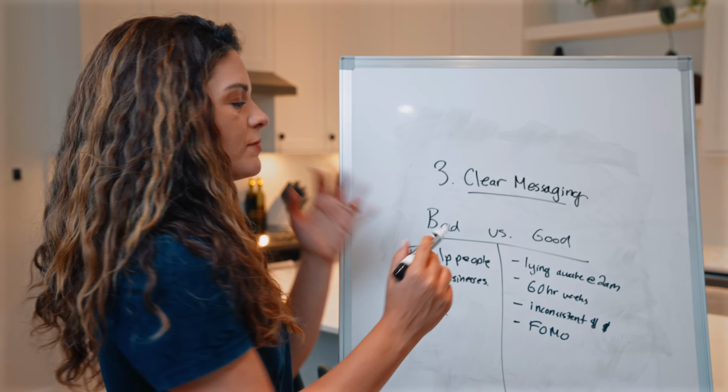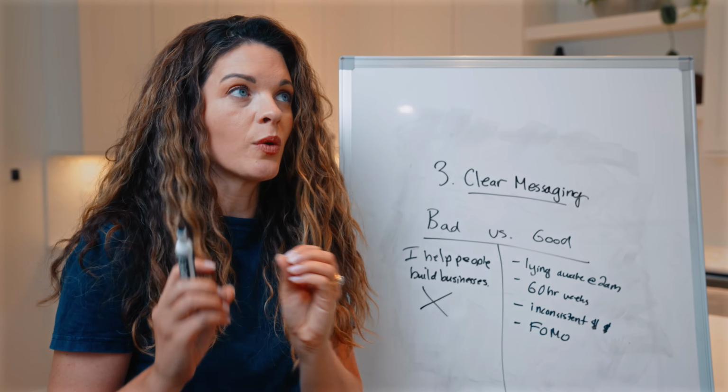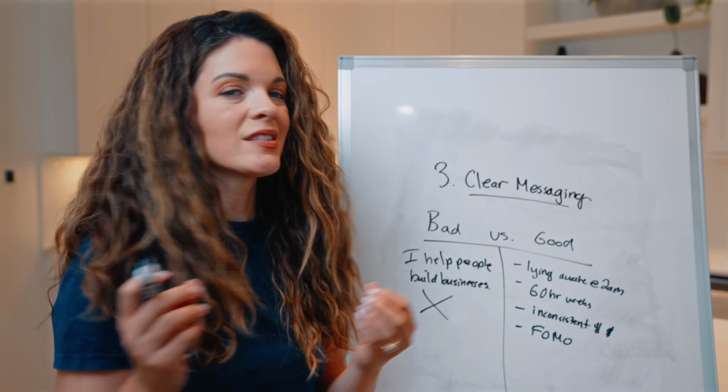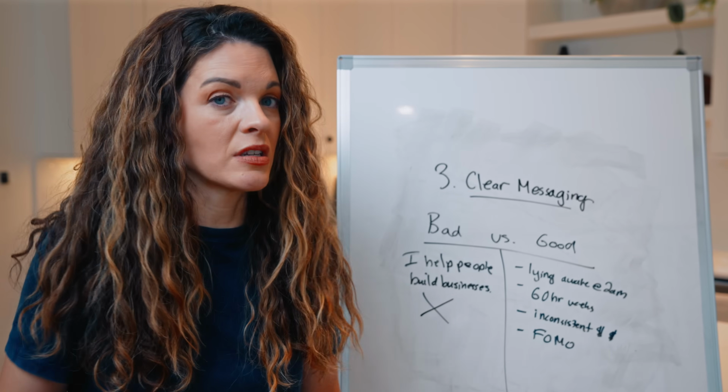You take this messaging and you compare it to what we really want to say and how we're really going to ensure we land with the right people. And that's really looking into what those pain points are, what the tipping point is, what's going to create a sense of urgency and recognition for them that you have the solution that they need. Let's say coaches in particular.